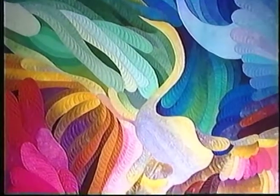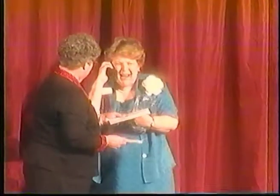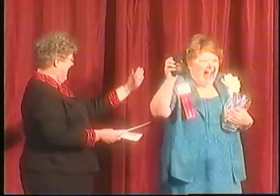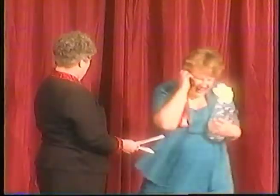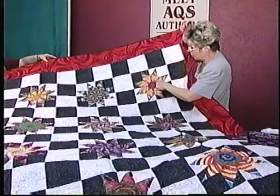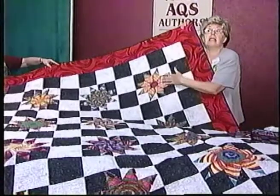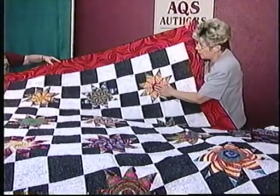The contest part of the AQS Show and Contest has awarded more than $1 million in prize money through the years. The award banquet is when the winners are revealed and everyone gets caught up in the excitement. The show and contest is also an opportunity to learn from the best. World-renowned quilting teachers offer workshops and classes that teach participants new skills and techniques.